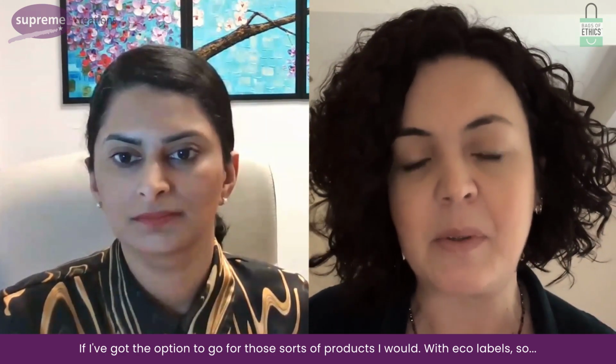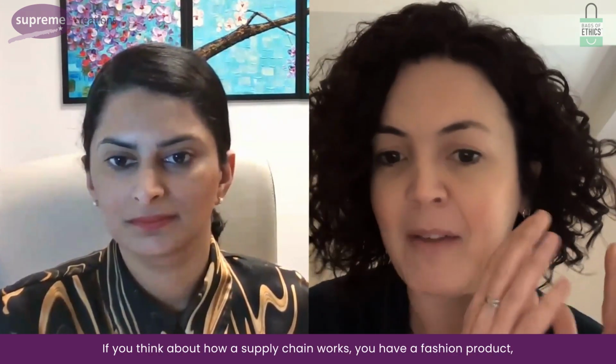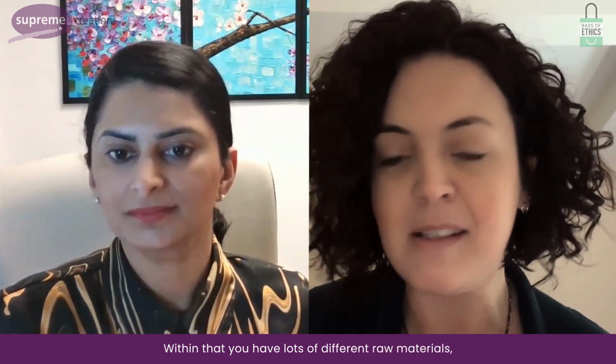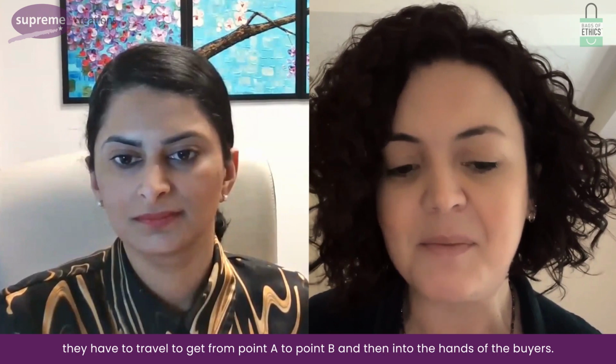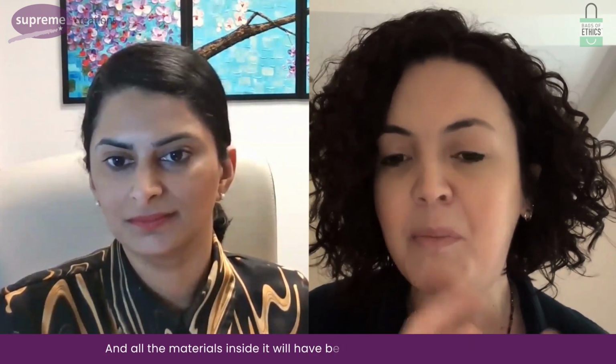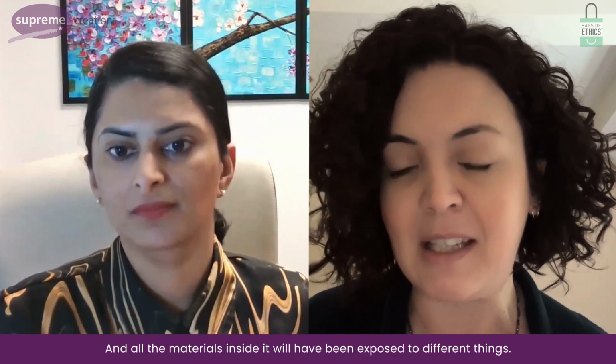With eco labels, if you think about how a supply chain works, you have a fashion product. So let's use the t-shirt example. Within that, you have lots of different raw materials. Things come from different places in the world. They have to travel to get from point A to point B and then into the hands of the buyers. And all the materials inside it will have been exposed to different things.